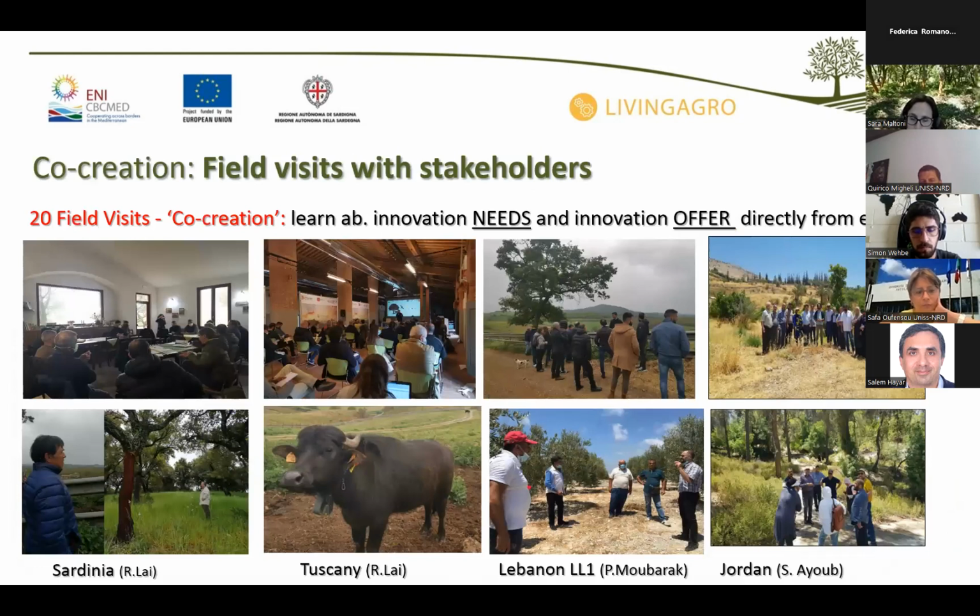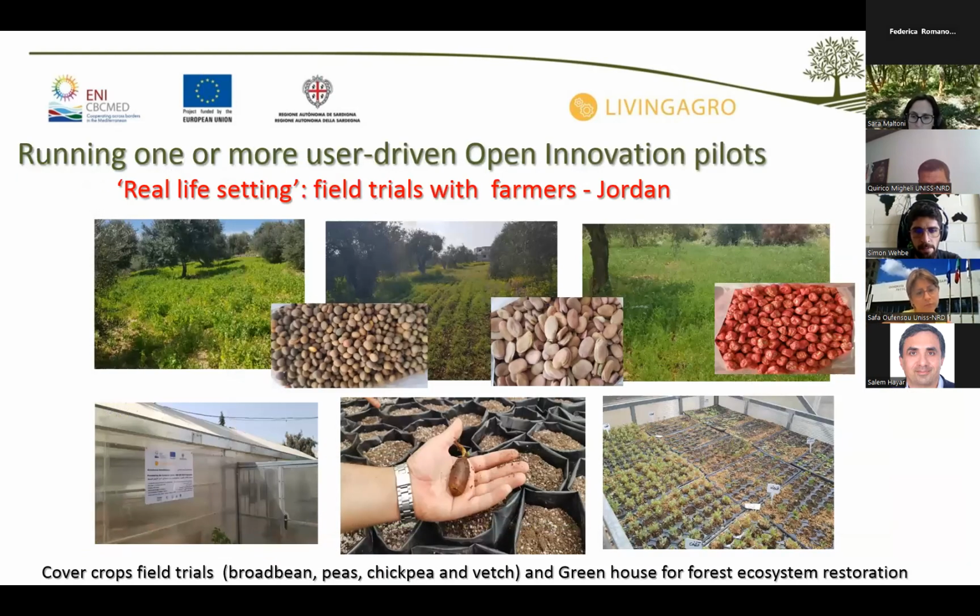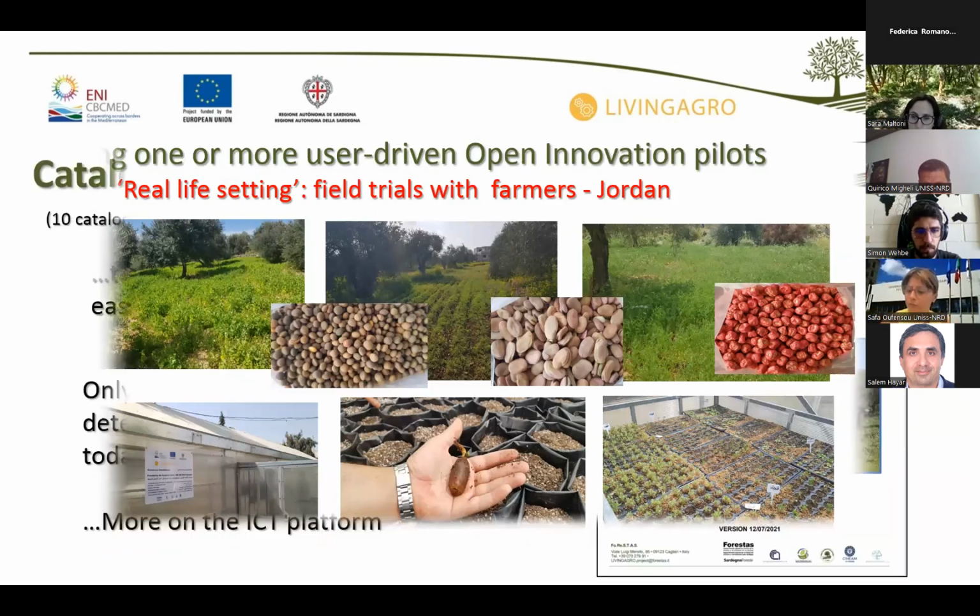Regarding the co-creation approach, we engage with many people from all the countries we've been visiting: Lebanon, Jordan, Greece, and Italy. We had about 20 meetings with privates, and they told us what was needed and the innovation ideas they had. We run several pilots in all countries. These are a few images of farms we've involved in the trials, both in the field or in nurseries.